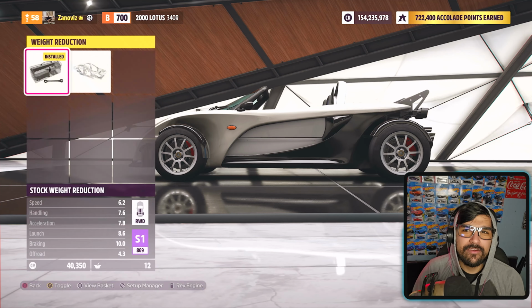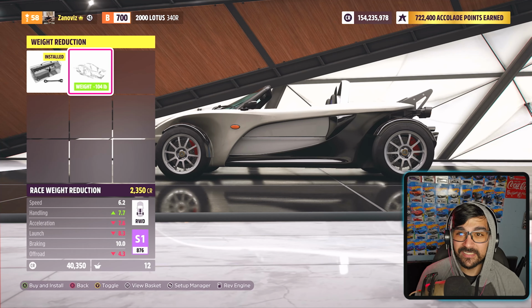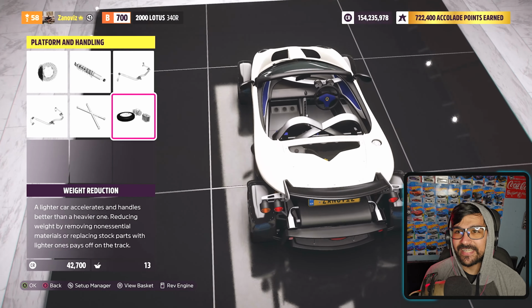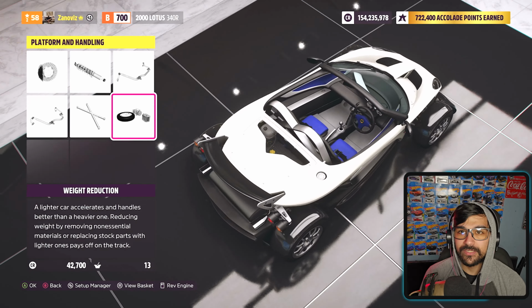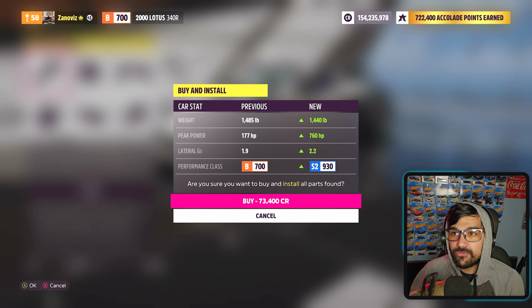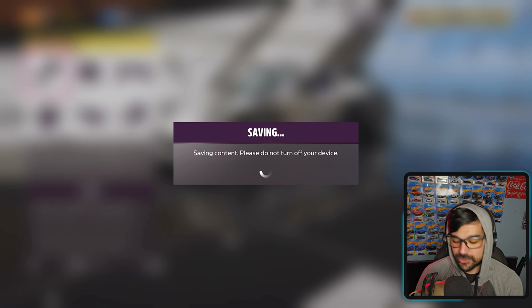We already weigh 1,400 pounds, so that's pretty light. We can still take out more weight from it, a minus 104 pounds. I would imagine that what it's taking out is that secondary passenger seat that we really don't need. We are now putting out 760 horsepower. We weigh 1,440 pounds. We're at S2 class 930. It's going to cost us 73,000 credits to complete this setup.